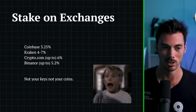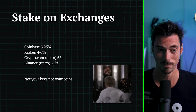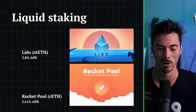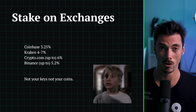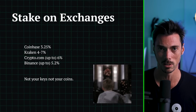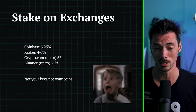So the other thing you can do is you can stake on exchanges, and we have Macaulay Culkin screaming and running away here because, as we know, centralized exchanges bring their own risks. But Coinbase is offering 3.25%, and if we compare that with Lido, which was 3.8%, and Rocket Pool with 3.61%, it's competitive, not quite the same. Kraken is offering 4 to 7%, Crypto.com offering up to 6%, and Binance offering up to 5.2%. So Coinbase is the only one offering a fixed return. The others are variable. And of course, the risk with an exchange is these are not your keys, therefore not your coins. So let's have a look at these.